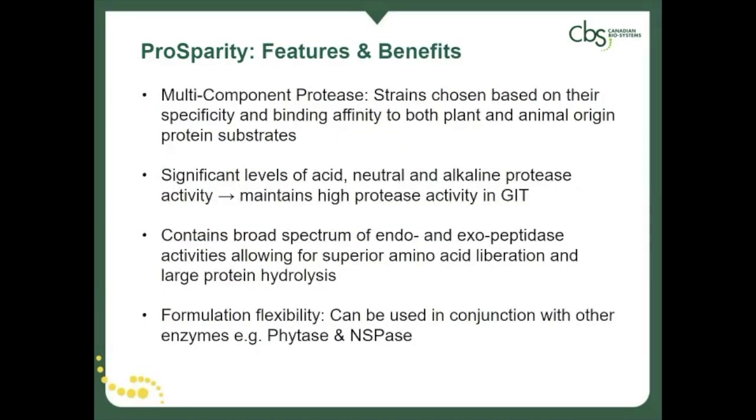But what exactly is a multi-component protease? A multi-component protease is a product comprised of multiple strains, each strain being chosen based on their specificity and binding affinity to both plant and animal origin protein substrates.